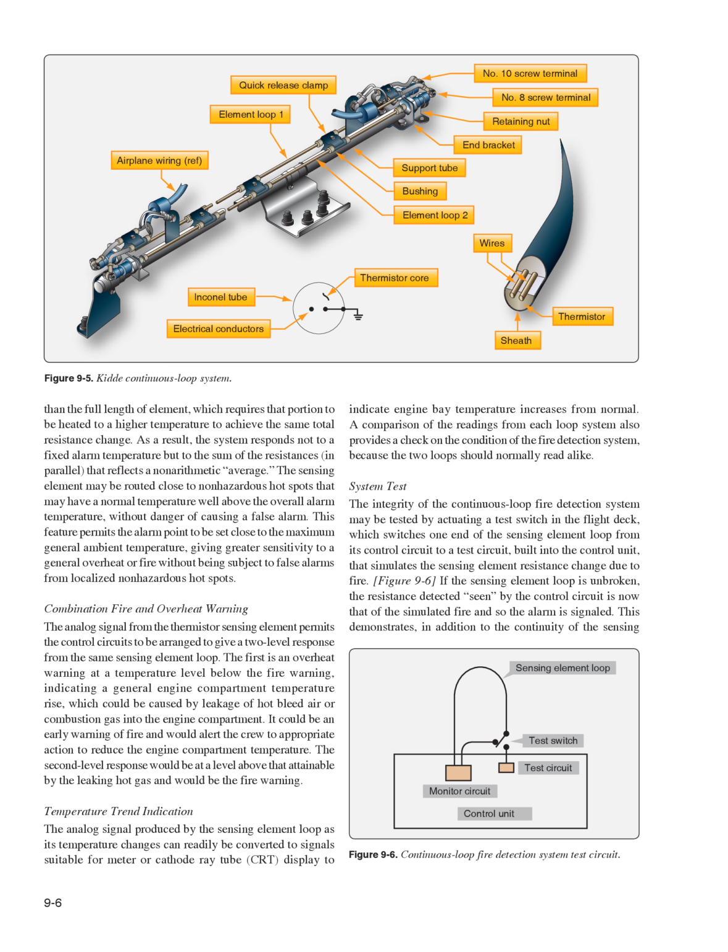Temperature trend indication. The analog signal produced by the sensing element loop as its temperature changes can readily be converted to signals suitable for meter or cathode ray tube, CRT, display. A comparison of the readings from each loop system also provides a check on the condition of the fire detection system, because the two loops should normally read alike.